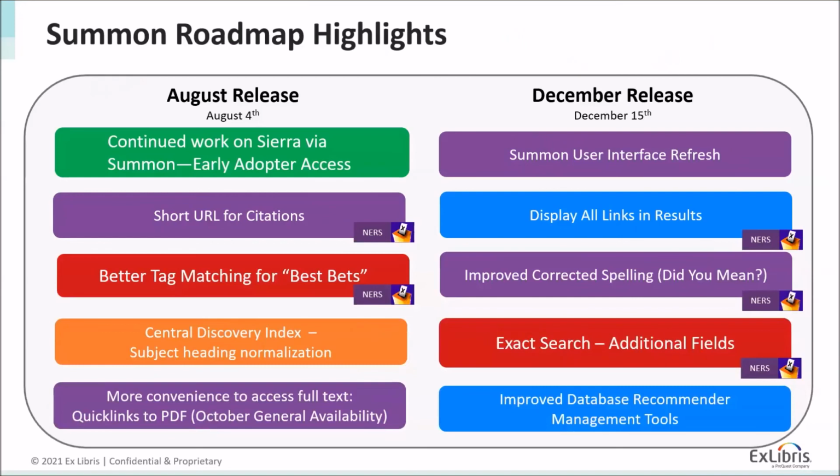A lot of the things this time around are actually some things on the back end that you may not be able to see as part of the user interface, but I'll share with you everything today that we've got going on. And that includes continuing that work on Sierra via Summon integration. I've got an update on what's happening with short URLs for citations. I'll talk a little bit about what it means to have better tag matching for best bets. We're continuing to do work on subject heading normalization for CDI.